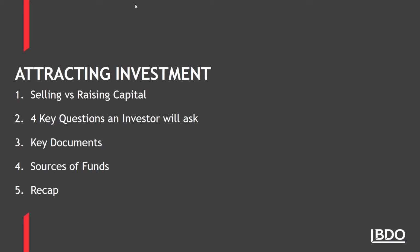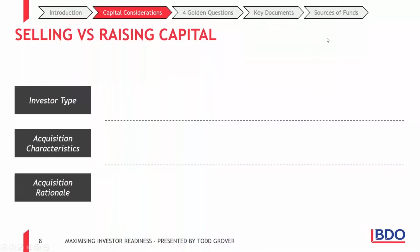Okay, so the next section is attracting investment. Broadly, we'll cover selling versus raising capital, 4 key questions for an investor, some of the key documentation that we need to prepare to support those questions, sources of funds, and then finally we'll have a recap at the end. All right, selling versus raising capital.